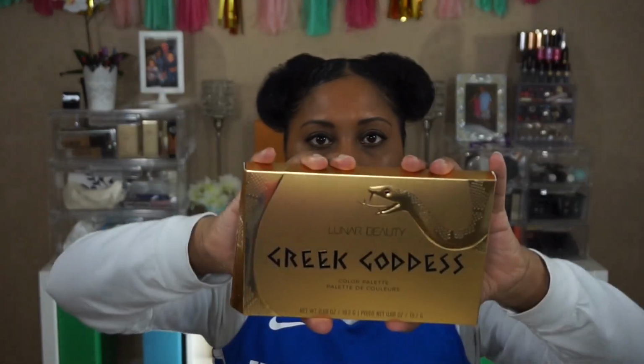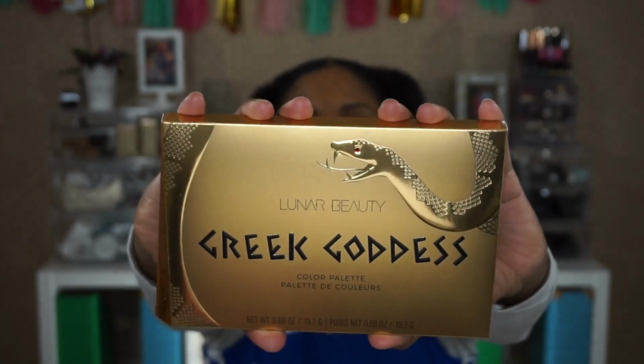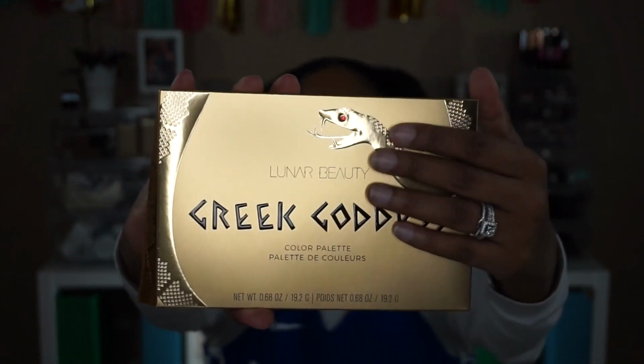So the first one that I'm gonna start with, I guess I'll start with the star of the show, is the color palette, which is the eyeshadow palette. So this is what the packaging looks like. Check that out. It's really sleek, nice. The theme of it, oh, camera come back. Okay, the theme of it is like Greek goddess. So everything's really gold and very like ethereal light. And the packaging looks pretty nice.